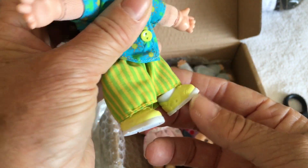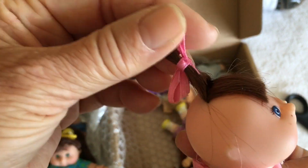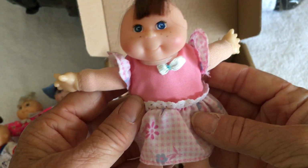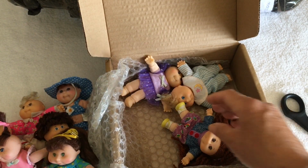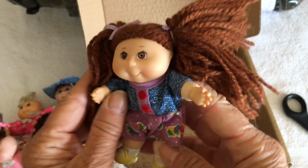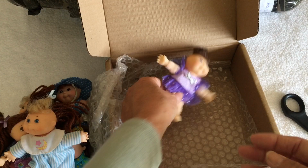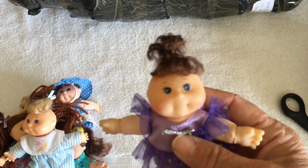And then we've got number five. And she's got little tennis shoes on. Her hair's a little bit dry, but it feels clean. And then six, little tuft of hair. They're so cute. Can't get over how cute they are. Number seven. Just look at her. And number eight. And number nine. So yeah, these worked out at, I think it was £2 each, so I'm absolutely thrilled with them.